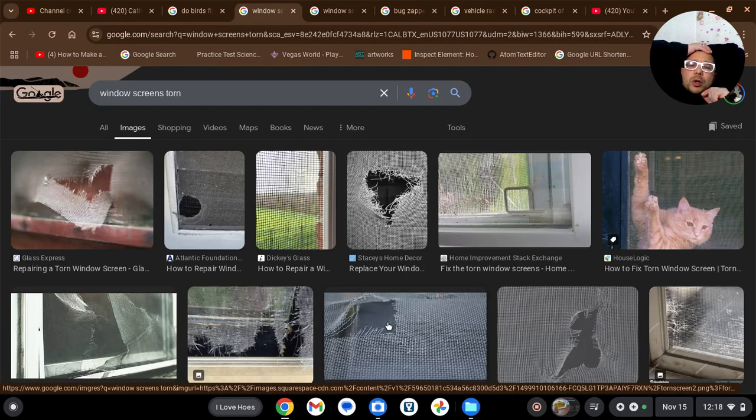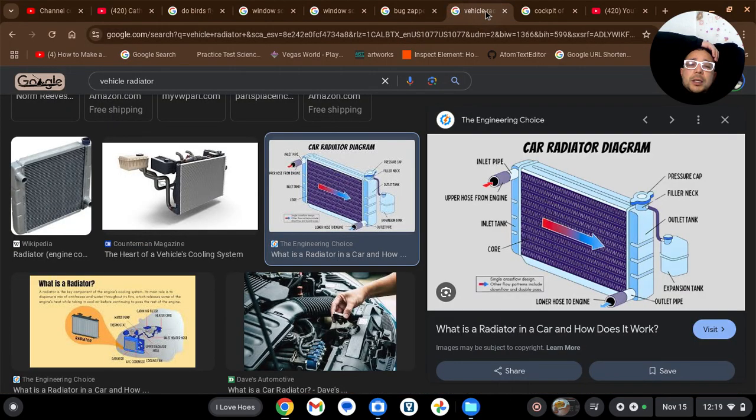So that's why I thought about the car radiator diagram, or the car radiator idea, where it could be one continuous strand of wire, or it could be multiple but connected. So if anything were to break at any point, the little light will turn off.